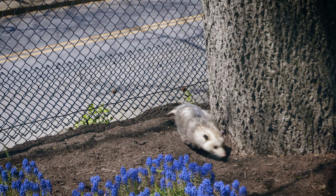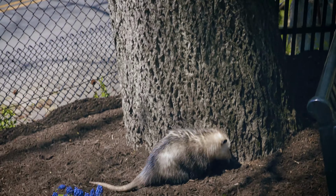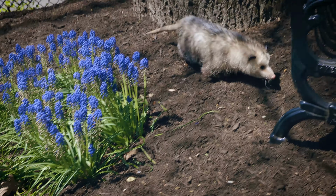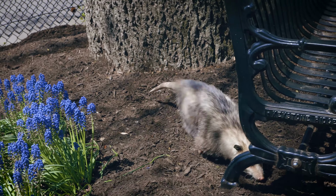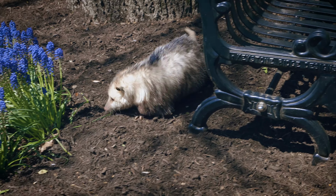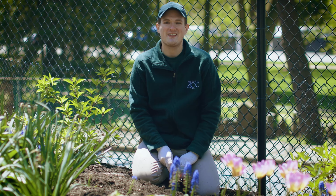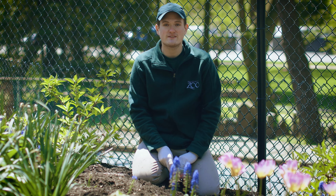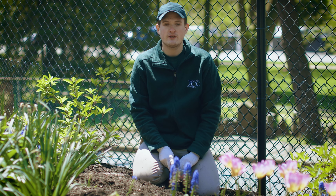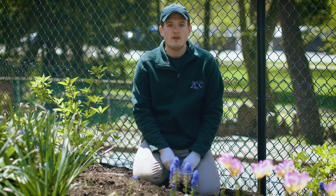So when people see these animals in their neighborhood, you might even see one in your backyard, their first instinct is to be afraid of it and think that it's a pest, but we actually really need these guys. They're very helpful to us in our everyday life. They get rid of a lot of pests. Like I said earlier, they eat a lot of rodents. They eat other small mammals, things that we do consider pests.